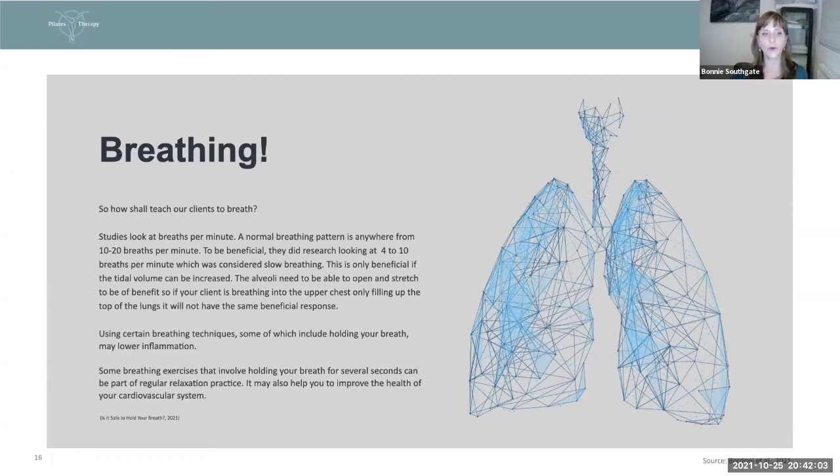So using certain breath techniques, some of which include holding your breath, can lower inflammation. I found that research out as well. So that apnea breath at the end might actually lower inflammation. And also exercises that involve holding the breath for several seconds can be part of regular relaxation practice and may help improve the health of the cardiovascular system. So there you go. How fantastic is all of that?